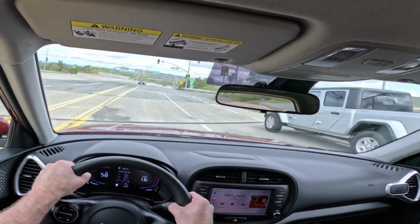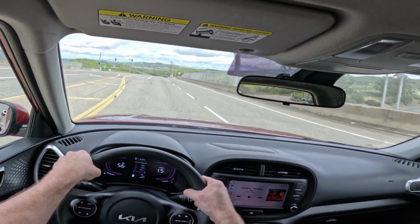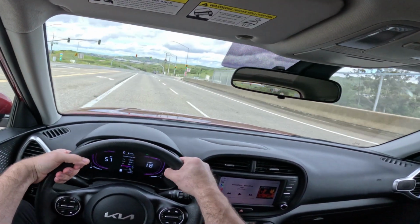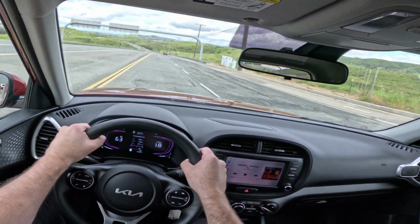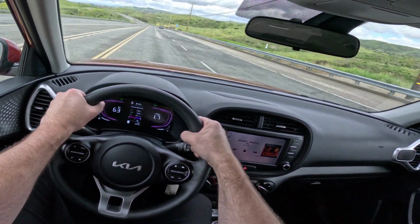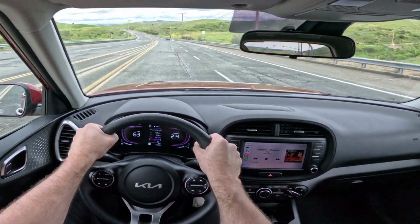And with all that being said, I think I'm pretty much just gonna wrap this video up. This is a very nice little car to drive, good value for money. I do recommend it if this is the price and size class that you're interested in. Definitely check out the Kia Soul.